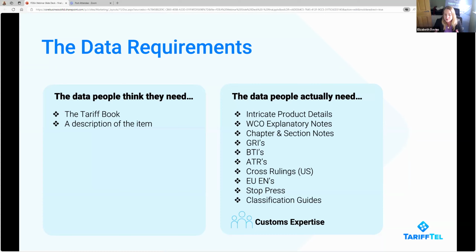It's a bit like your maths at school, if we go back, the working out is just as important as the answer. How did you get there? And it's important to note that if you're the importer, you're fully responsible for these codes.